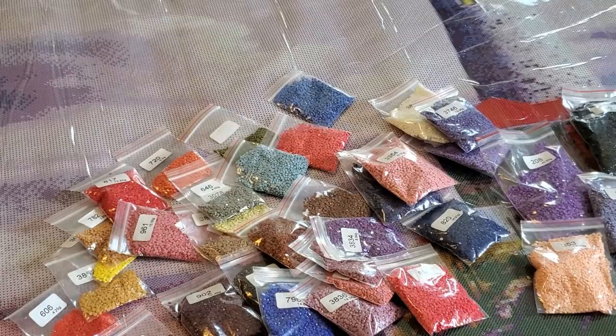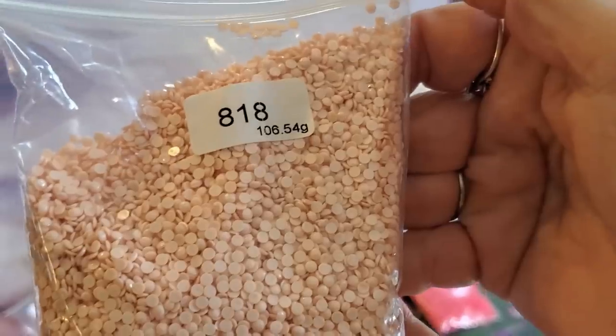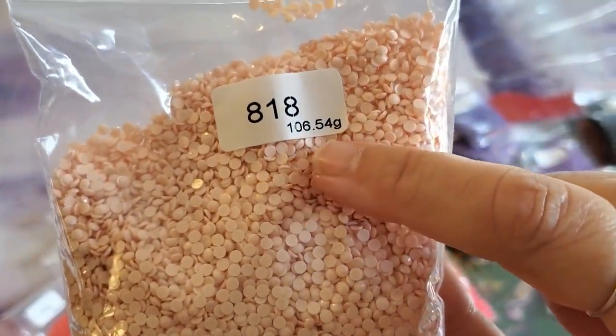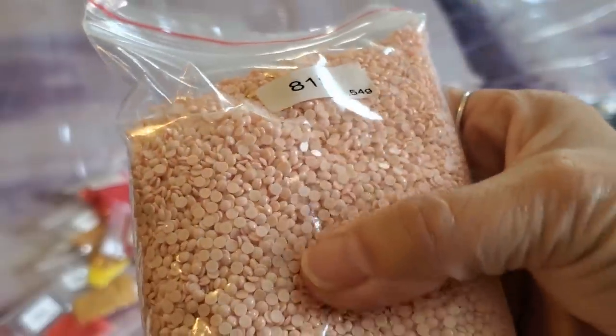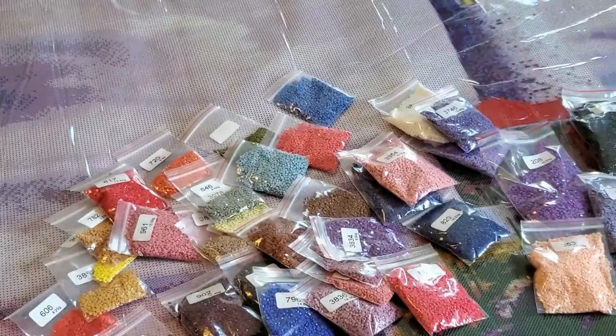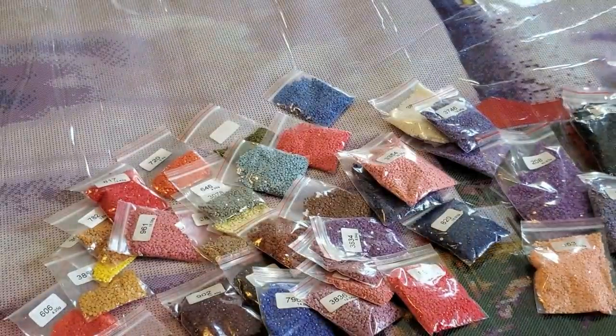And look at this guy. Woo! Right there. I think that takes the cake. It might be the biggest one. Remember that number. 106.54 grams of this peach color. It's a very light pinky peach color. It looks more pink in natural light. You're seeing it weird in the camera. It looks more peach there, but it's really more pink.